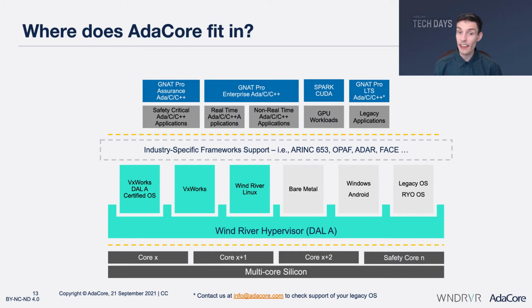For some of those AI applications, where you might be using massively parallel computations on an NVIDIA GPU, we have a SPARK CUDA technology that can help you add the safety, security, and reliability of SPARK 2014 and Ada to your host and device code that runs on NVIDIA GPUs. And last but not least, we also have toolchains for your legacy applications. In this area, AdaCore can offer its development services as well as the long-term support status technology so that you can protect those software investments you've worked hard on developing.